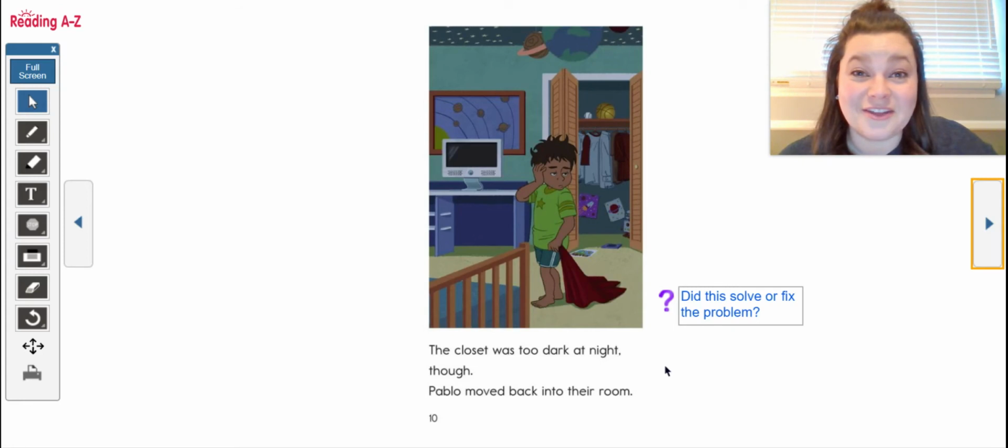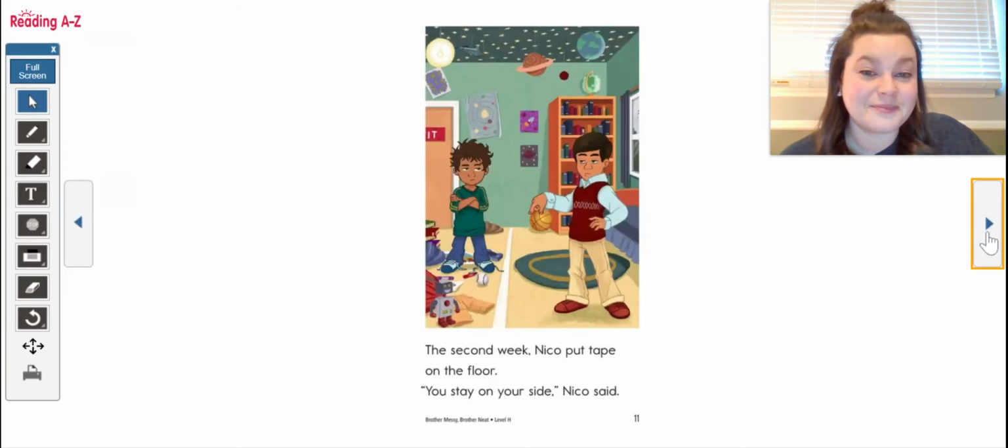No, it did not solve his problem. He slept in the closet, but it was still too dark for him, so he had to come back out into the room, but he's still sharing his room with Nico, even though it's still too clean and organized for Pablo. Okay, let's see if they can solve it a different way.